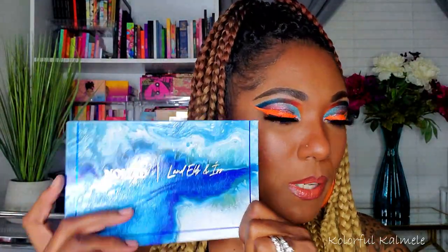It's a new release from Nomad Cosmetics. It is their latest palette, which is called the Iceland Fire and Ice Palette. This is what the packaging looks like on the front, this beautiful blue design here. On the back, it's just some information, but this is the actual palette and what it looks like. This is the actual box that it comes in.